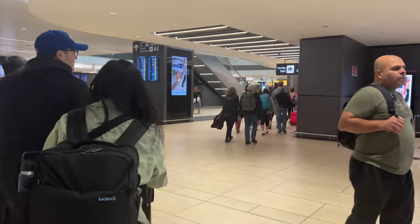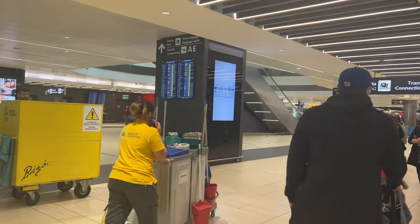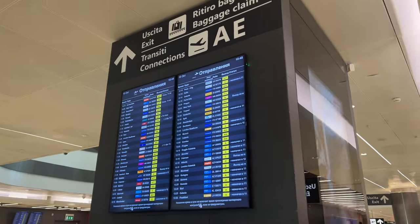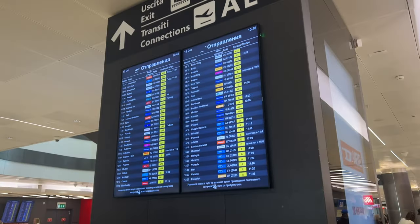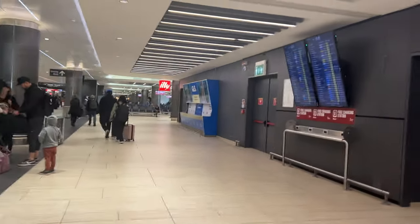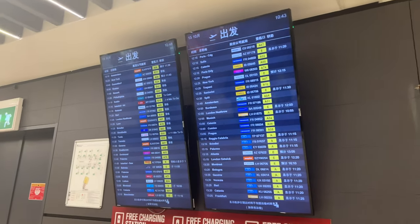And if you look towards the center, there's a kiosk. So if you need to transfer, you can look at the kiosk right here where it shows you the arriving and departing flights right there. If you come up to the screen, you'll see that. And at the top, it shows you an arrow, Uscita, exit. And it also says transit and direction to the baggage claim. Transiti, I believe that's how you say transit in Italian. It shows you how to get to the transit, and I'm going that way.